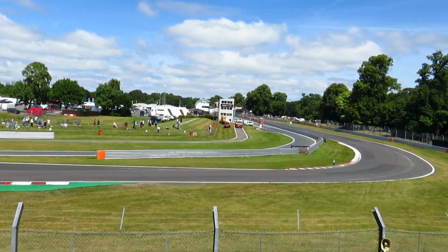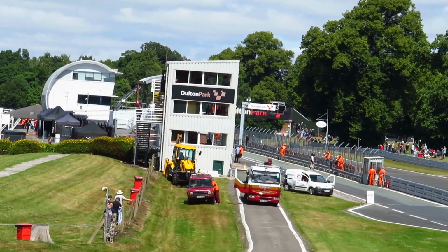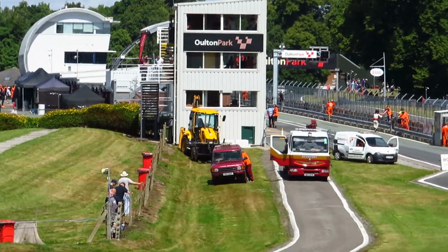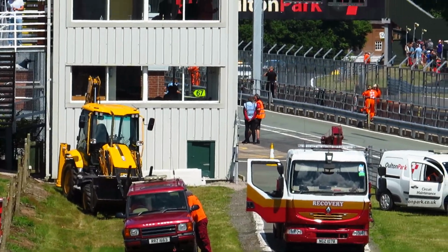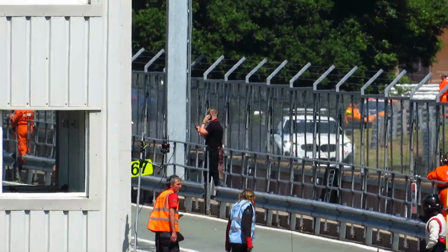I think we'll start seeing some cars rushing into the pits under the safety car. There's a driver change. That's mandatory. Yeah, I can see a few going in. Everybody is following in behind. Everybody's going in.